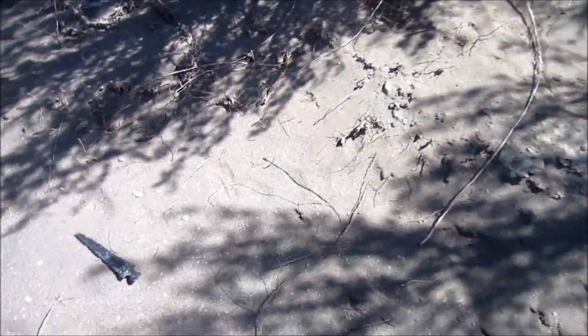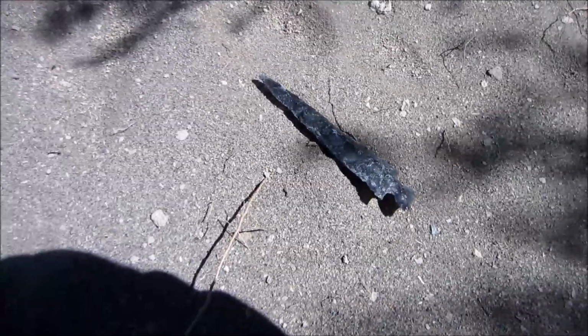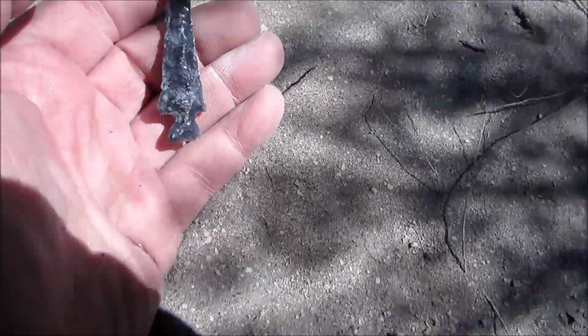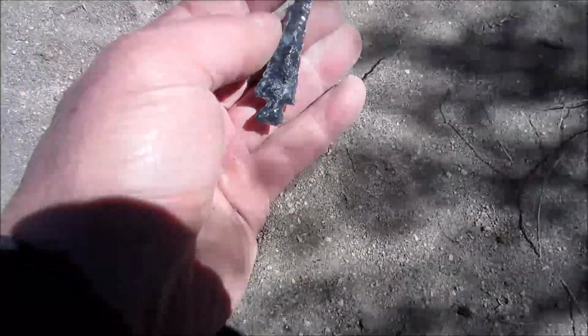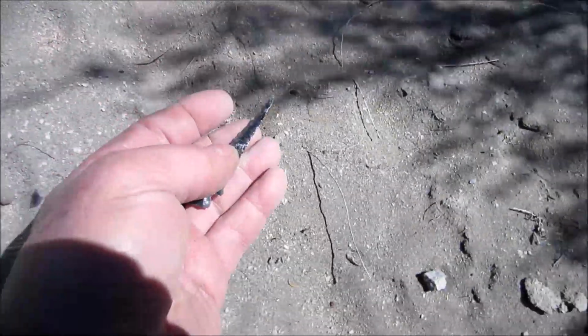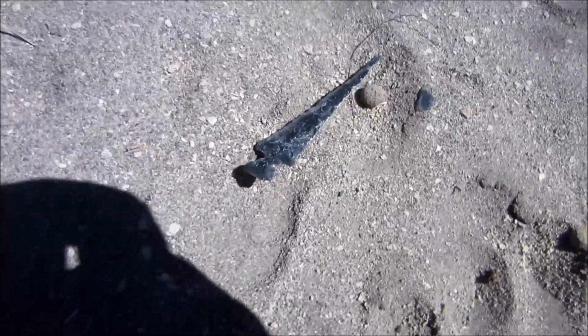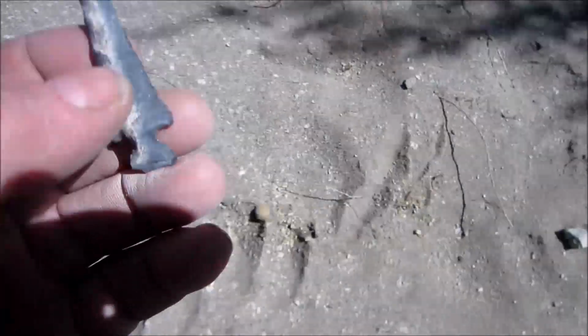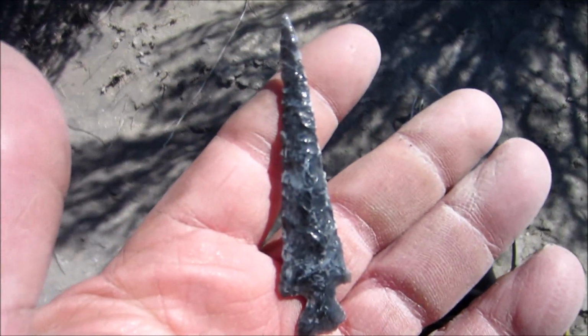This is what it's all about right here. Would you look at that? Beautiful point. Is that a smoker or what? Man. Oh, sorry about the shadow. That is something else. We'll take that all day.